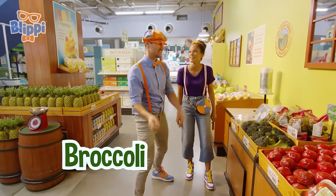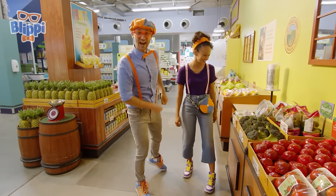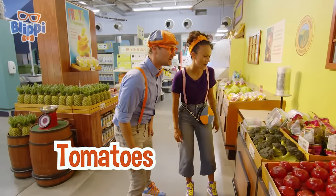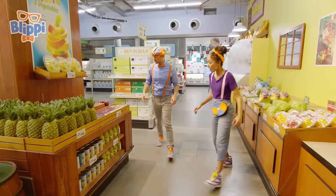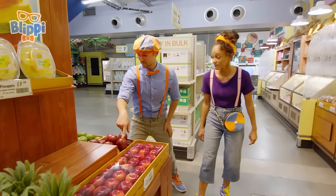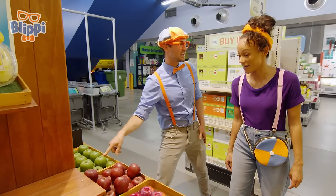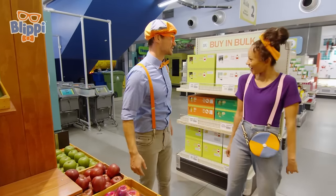I love having cheese on top of broccoli. That sounds delicious. You should try it. And some tomatoes. Yum. I'm getting hungry. Look, some apples. Yeah, these are red apples. And look right here, some green apples. Yummy, I like green apples most. Really? I like red apples. Oh, cool.